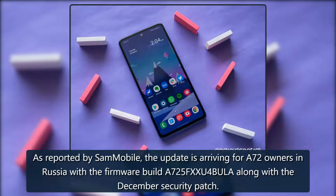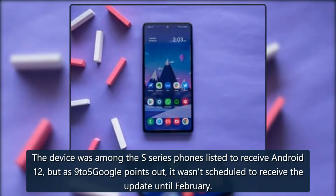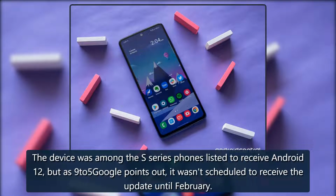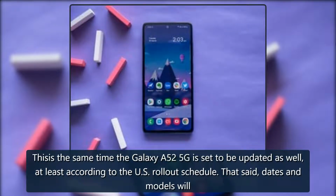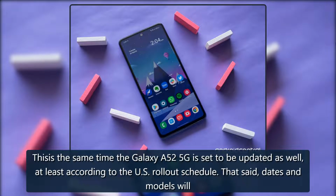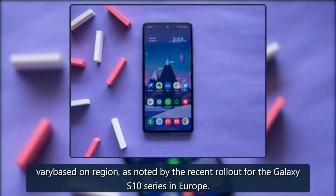A725FXXU4BULA along with the December security patch. The device was among the S-series phones listed to receive Android 12, but as 9to5 Google points out, it wasn't scheduled to receive the update until February. This is the same time the Galaxy A52 5G is set to be updated as well, at least according to the US rollout schedule. That said, dates and models will vary based on region, as noted by the recent rollout for the Galaxy S10 series in Europe.